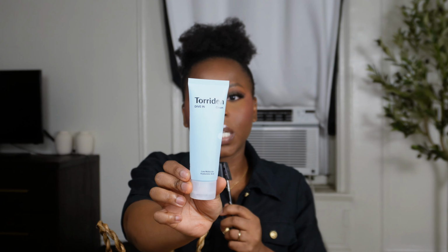So this is the Torriden Dive-In Cream, and I actually love it. It's basically a really good gel moisturizer, and the consistency is really light. It's a gel consistency, so it's very lightweight. It's not crazy heavy, you know.